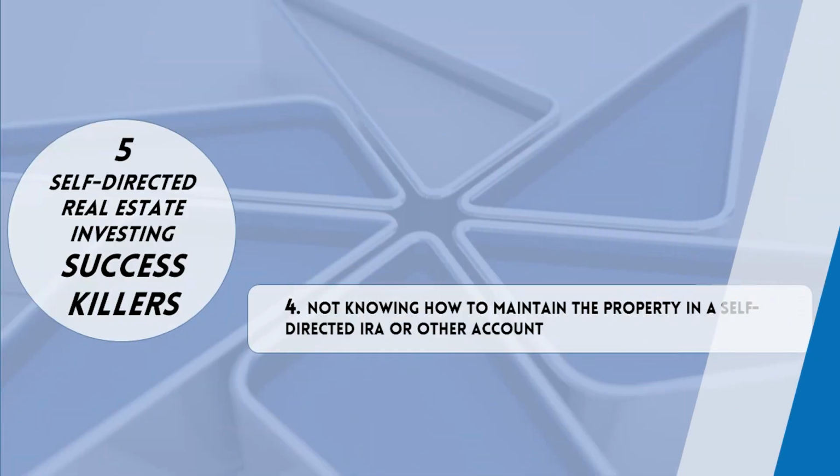All right, so now success killer number 4, not knowing how to maintain the property in a self-directed IRA or other self-directed account. In one of the previous success killers, I talked about that online My Equity bill pay system. So Mark contacted Equity Trust, and one of our associates here walked him through our online bill pay system. It's incredibly intuitive and user-friendly. Mark simply requested the funds from the IRA to be sent out to his contractor for all expenses.